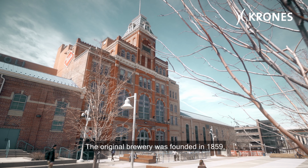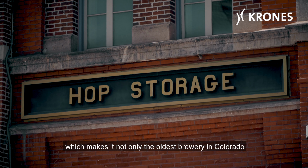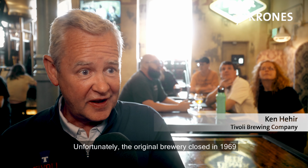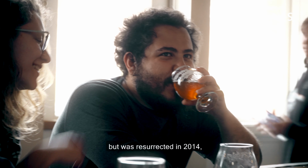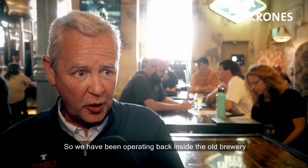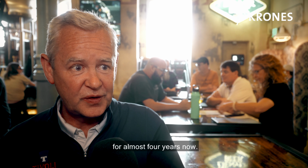The original brewery was founded in 1859, which makes it not only the oldest brewery in Colorado, but actually the oldest brewery west of the Missouri. Unfortunately, the original brewery closed in 1969, but was resurrected in 2014 when we started building this facility inside the original brewery building. That opened in August of 2015. So we've been operating back inside the old brewery for almost 4 years now.